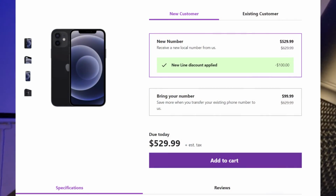So if you guys open a new line at Metro by T-Mobile, you guys can get a $100 discount from $629.99 to $529.99. But the big thing is, if you switch from your current carrier to Metro by T-Mobile, you guys can get the iPhone 12 at a $529 discount down to $99.99. So definitely a great little discount, or a huge discount for the iPhone 12.